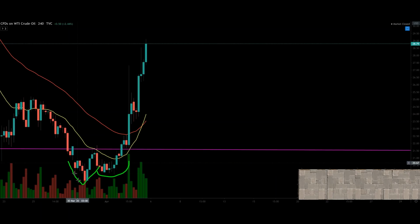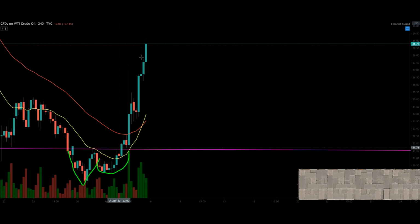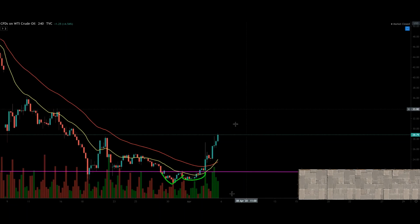We saw one sharp Adam bottom, and then one more smooth and rounded Eve bottom before we broke the support line once again. And even if you'd have just entered off the break of the support line, which we've had highlighted for some time now, you could have taken already 32.8%, and 32.8% trading oil is a serious trade. This was absolutely clear as day played out.